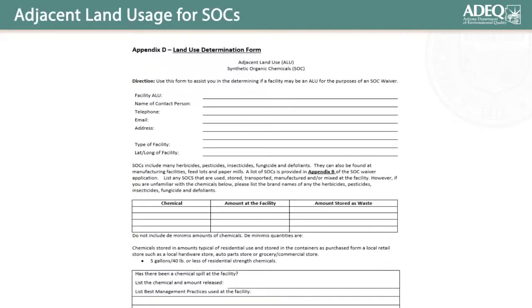This land use determination form for SOCs helps applicants determine if a facility may be an ALU. This form includes facility information, chemicals and quantities used, stored, transported, or manufactured at the facility. An SOC chemical list is provided in Appendix B of the application.